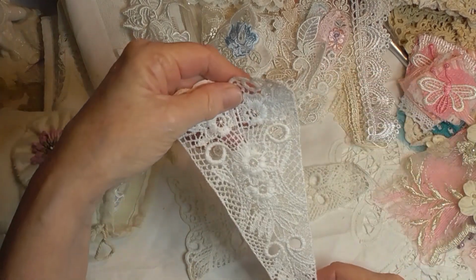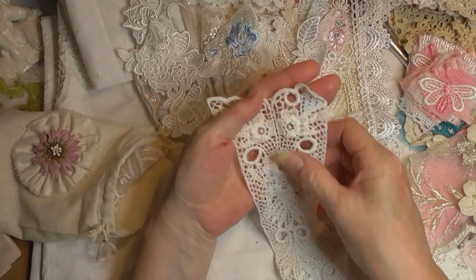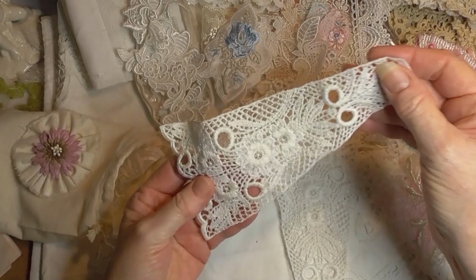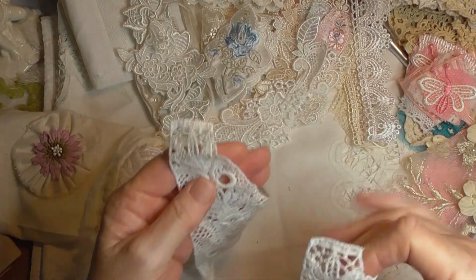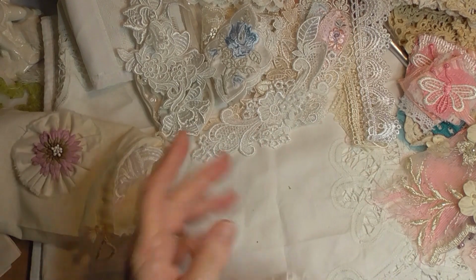So, oh, look at that. There's 2 of those. Now, I would think if that was on a garment, that would be down the front of it. Isn't that lovely? I'm trying to think how I can use those. They're wonderful. I haven't seen any like that before. Thank you very much, Gail.